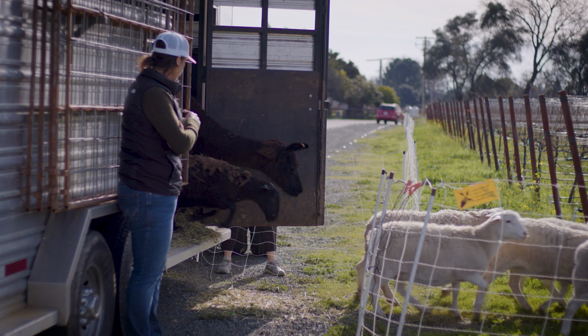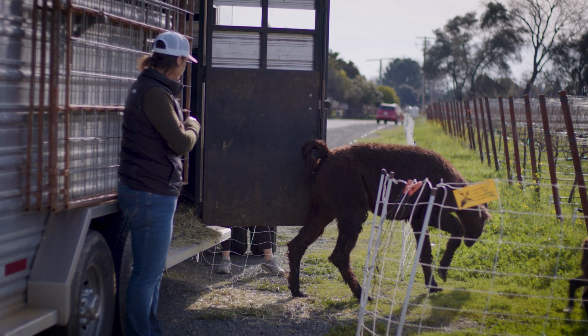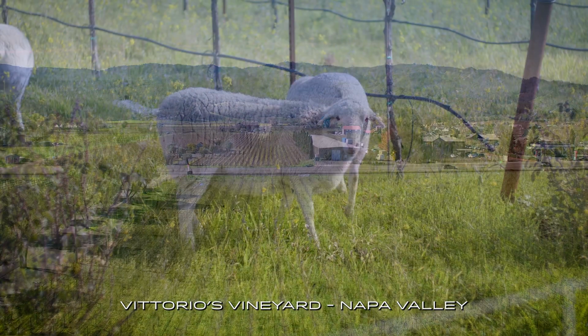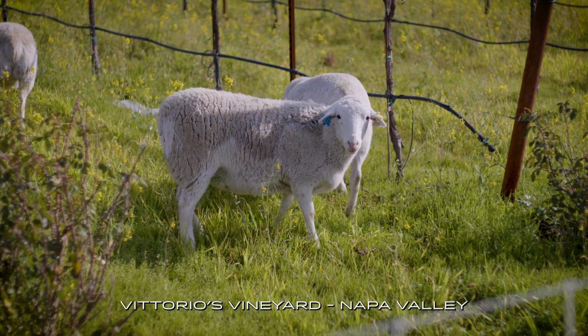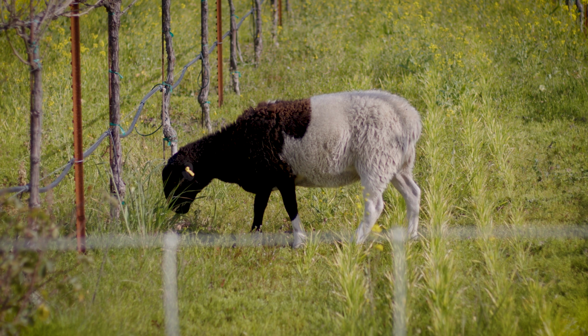So today we brought in about 75 sheep and a llama named Moana. And their job is going to be to work out here and graze the cover crops and leave behind some extra nitrogen for the grapes as they grow. So the sheep that we brought in today are yearlings, and they're all females. Hopefully most of them are pregnant. They're between a year and 18 months of age.